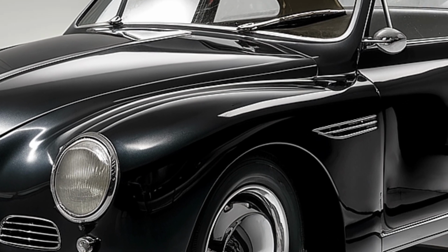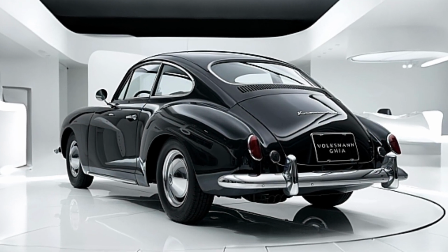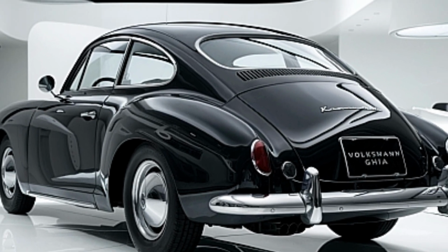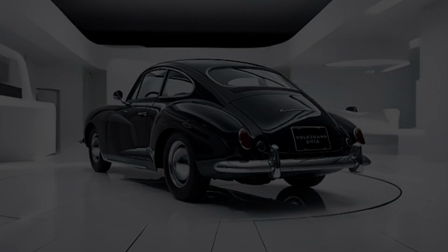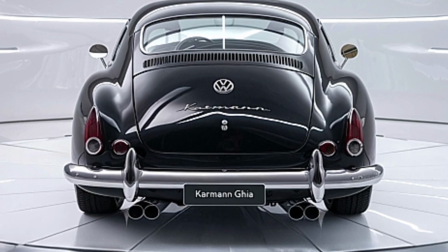The wheels are a masterpiece. 20-inch diamond-cut alloys with a retro turbine design, wrapped in low-profile performance tires for both style and grip. Whether it's painted in a vintage olive green or a radiant electric blue, the Karmann Ghia of 2026 knows how to stand out in any crowd.